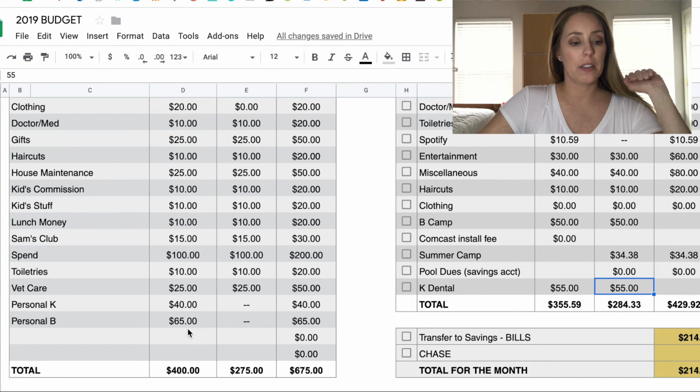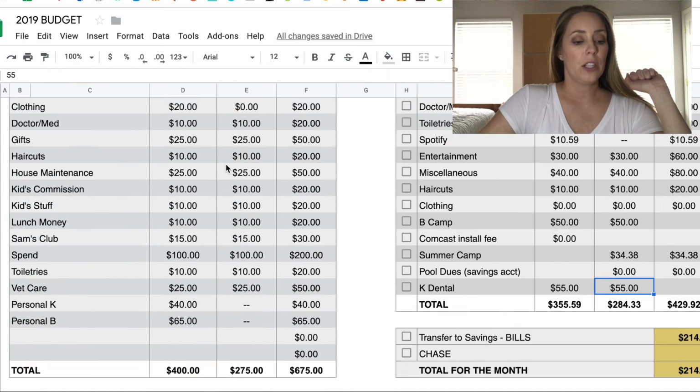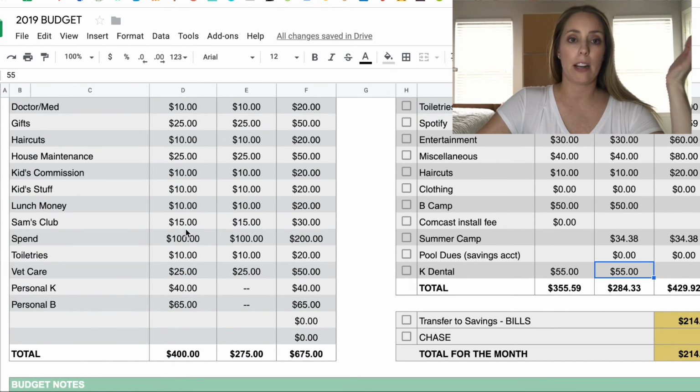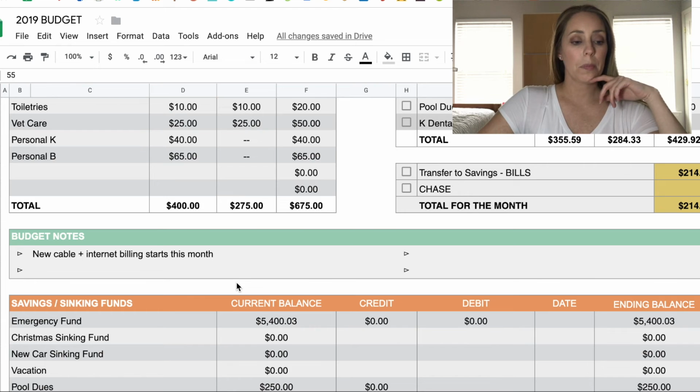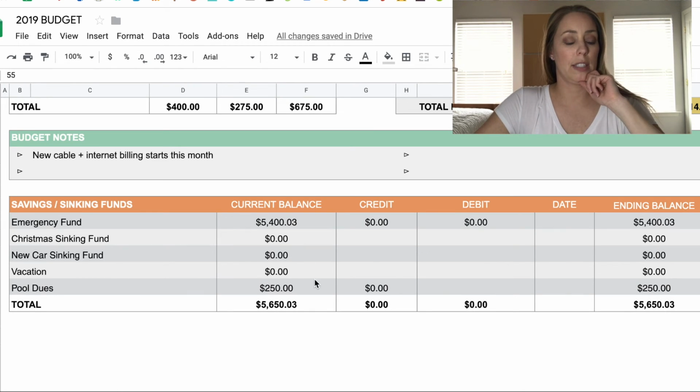And then over here you can see this automatically calculates all of our cash envelope amounts. So I'm going to need to take out $400 cash the first pay. That's because we take our personal money the first pay, of $275 the second pay of the month. Here I just put some notes. I just have that our new cable and internet billing will start this month. You can see we currently have $5,400 in our emergency fund. I ended up putting $400 in last month, and this is just what I have waiting for the pool dues. So those are our savings accounts.